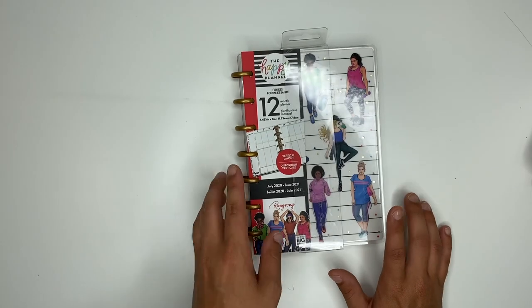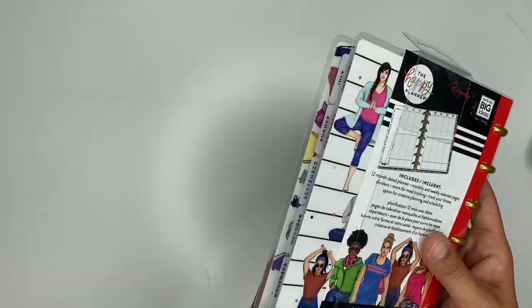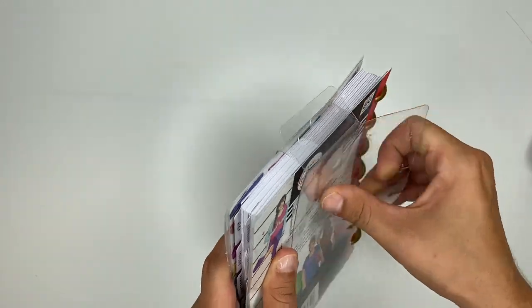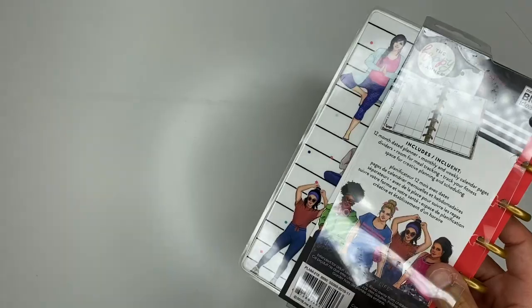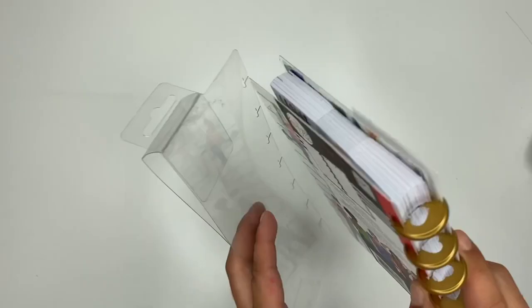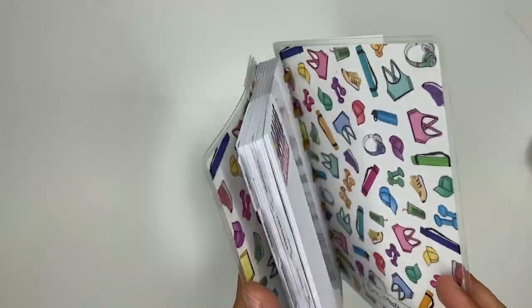I'm probably going to set this thing up tonight. It is a mini Wrong Wrong fitness planner. It is a 12-month planner. Like, I am stoked for this one. If you guys didn't know, my very first planner with the Happy Planner was a fitness one. And that is how I got started.